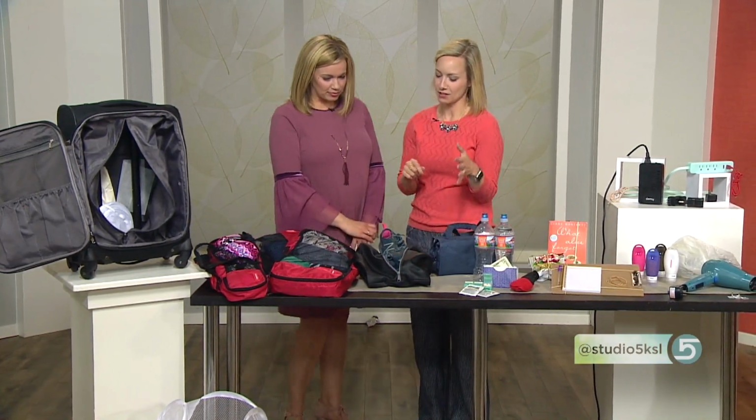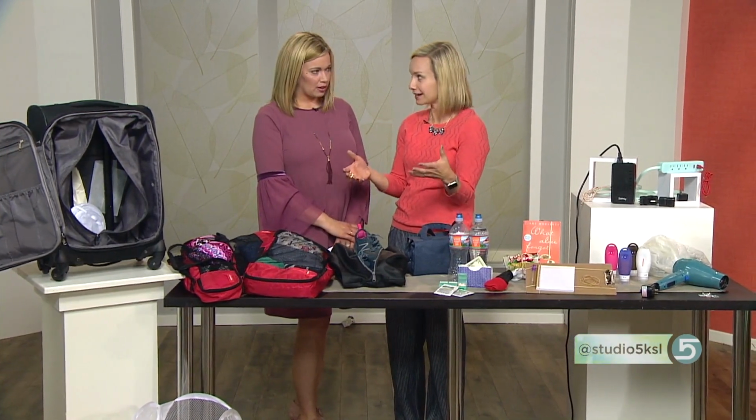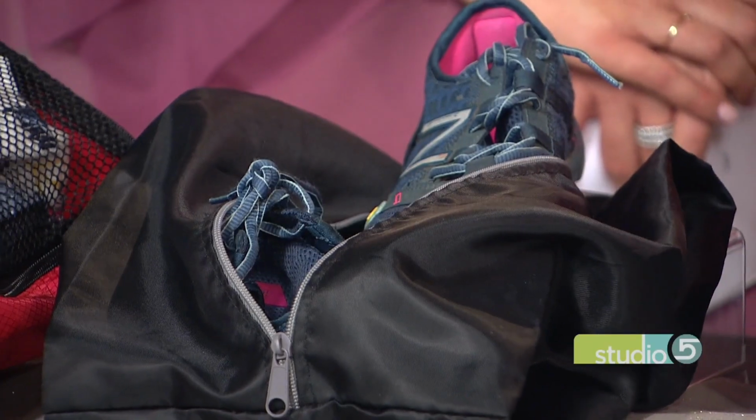The other thing I love, these are storage for shoes. If you've ever hiked or biked, we were, again, in Egypt and Israel. It was muddy and dirty and sandy, and I didn't want to have to put my dirty shoes in the suitcase.